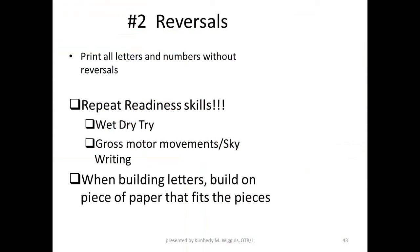All right, so as far as letter reversals.